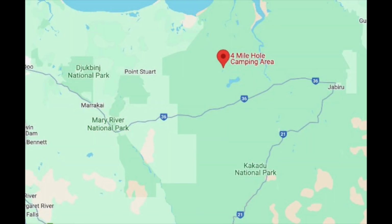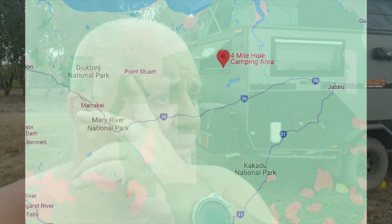Anyway, I drove all out here. I'm out at 4 Mile Hole Campground, which is a couple of miles past 2 Mile Hole. Actually, a bloody long road. It's in Kakadu, but really corrugated. I've got to say, that was a bit of a worry. Probably the most corrugated road I've ever been on. And dusty, like crazy dusty.